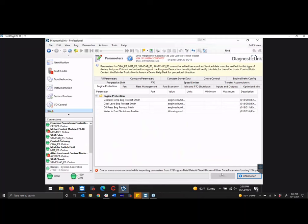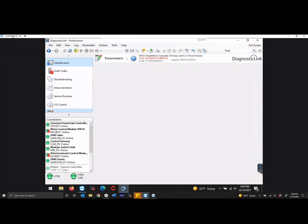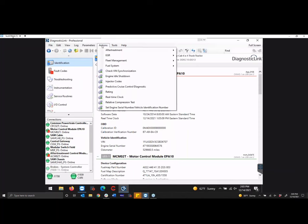Now again, it doesn't say send because nothing's changed. It's all the same. There's nothing to change. So that's how we import and export parameters. So pretty straightforward and easy.